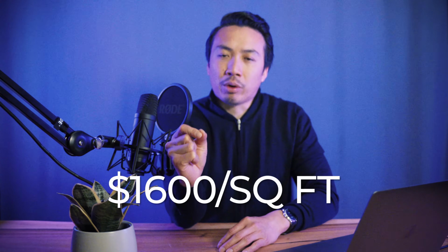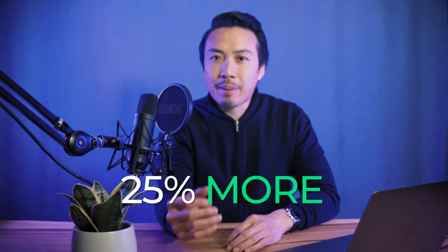Right now, on the average in the Toronto condo market, pre-construction as of right now in 2022 are starting at the downtown core at about $1,600 per square foot, $1,600. To give you context, a resale condo at the exact same area is probably trading at about $1,200 per square foot. So right off the bat, you're paying 25% more.